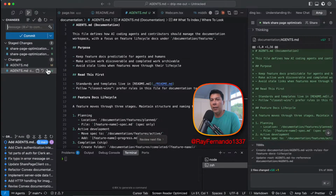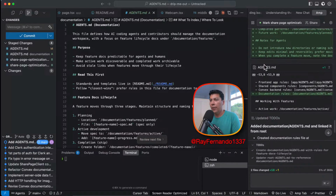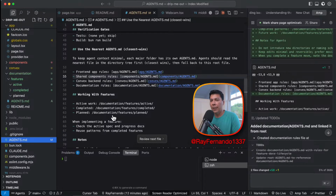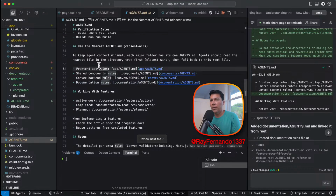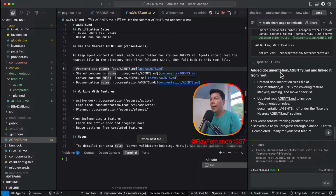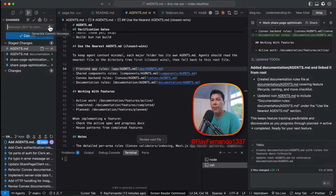So I'm going to go ahead and check these changes in. There are 2 changes that were done. This is the first change, and the second change was to the actual Agents.md root file. In that root file, it talked about documentation rules. So now, if the agent is in there, it's going to work through those rules files. Okay, that's really, really good. All right, so I'm going to check this thing in, and then we're going to work on our feature next.